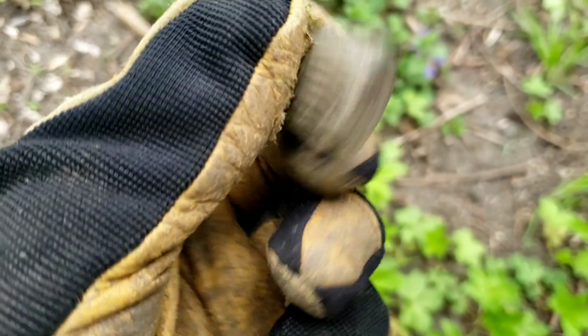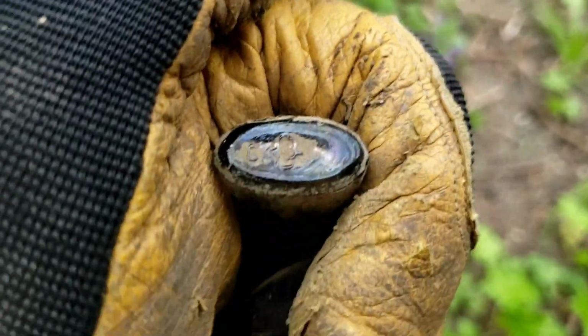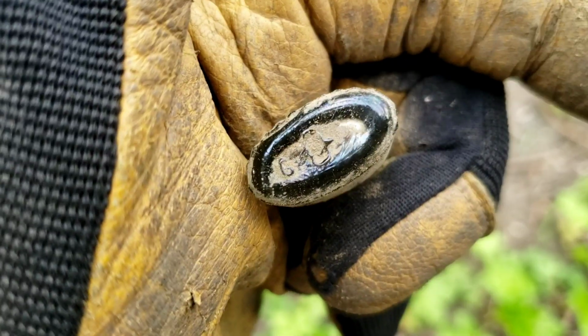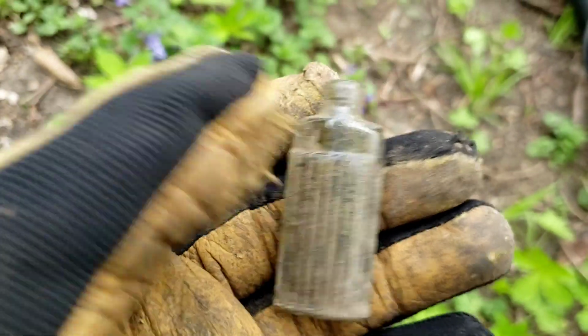No fancy that I can see. Maybe it'll be embossed on the bottom. It is, though I have no clue what that means. That is still a really, really cool find though. It's definitely got some age to it, so I will take it. Let's see if we get something else.